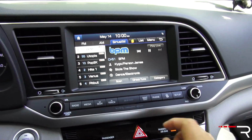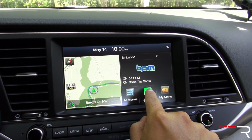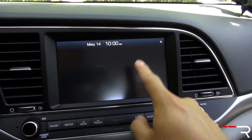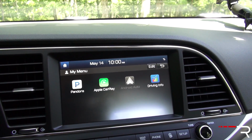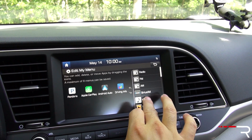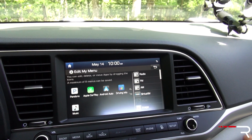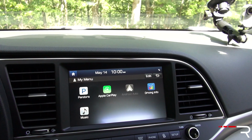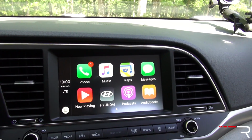Now, when you're looking at this screen, going back to the home page here, you can see Apple CarPlay is right there. Just tap Apple CarPlay. You can also, by the way, change the menus function. So if you go to menus here, you can adjust these icons similar to what your iPhone does. You can drag and drop. If you guys want to put different icons here, for example, if I want to put music there, I can just drag and drop the music icon there. So it's a nice updated head unit. This is their latest Hyundai telematics system.